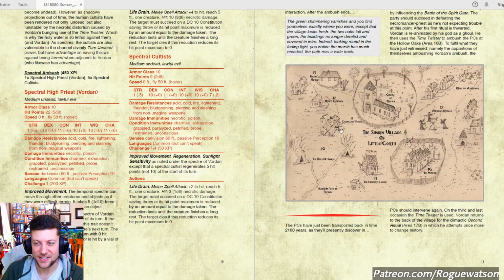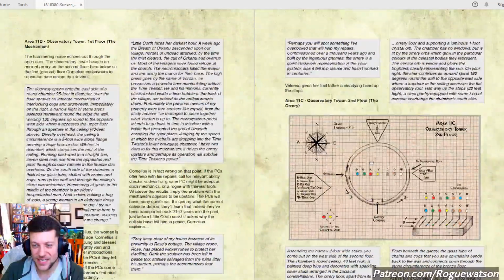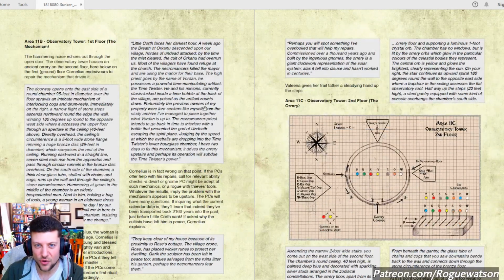But at Cornelius' house, they have to solve this extremely complicated, ridiculous puzzle. You can see here is the artist's rendition of how this puzzle works. This makes a Myst puzzle look like child's play. Like, this is insane. It is, I think, literally 4 pages long. You can see just walls and walls of text.